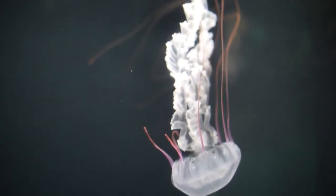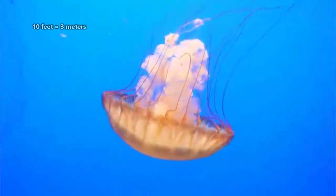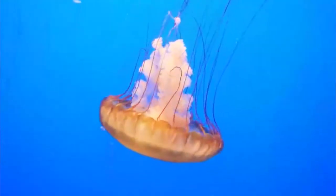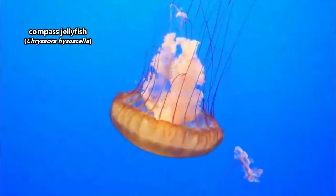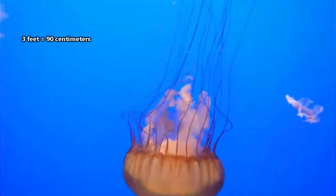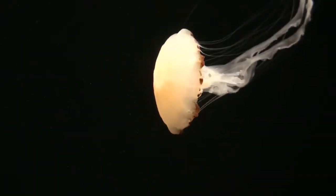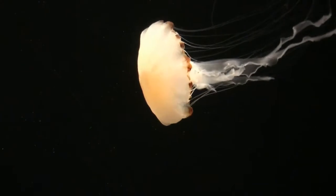As a loose average, sea nettle jellyfish may be about a foot across and have 10-foot tentacles, but there are much smaller species, like the compass jellyfish, and much larger, like the black sea nettle, who can reach 3 feet across its bell and may have up to 20-foot tentacles. Seasons also play a role in sea nettle populations, and where they may be living.